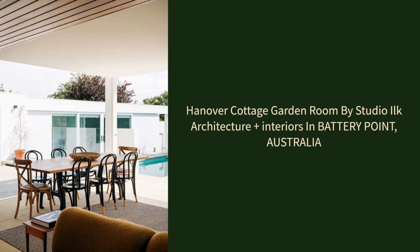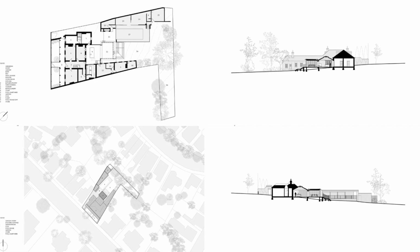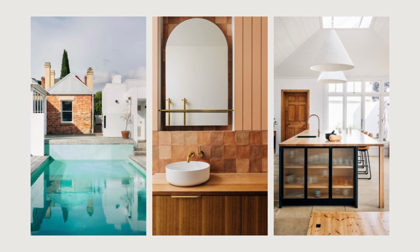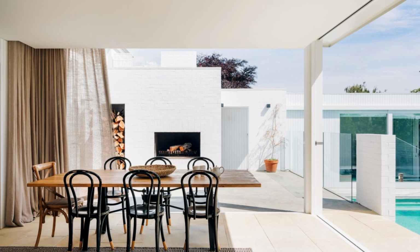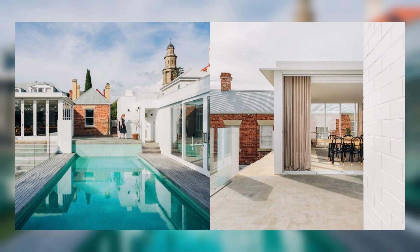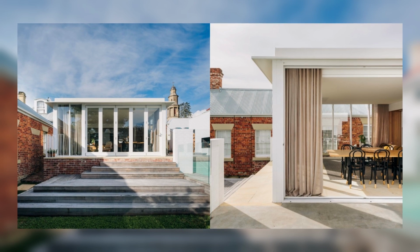Hanover Cottage Garden Room by Studio Ilk Architecture plus Interiors in Battery Point, Australia. Hanover Cottage, a thoughtful adaptation of a circa 1836 heritage-listed Battery Point cottage. Responding to complex heritage, site, and extant fabric constraints, the new additions sensitively weave into the existing building, enhancing connection to the garden, improving the livability of the family home, whilst celebrating the history of the place.